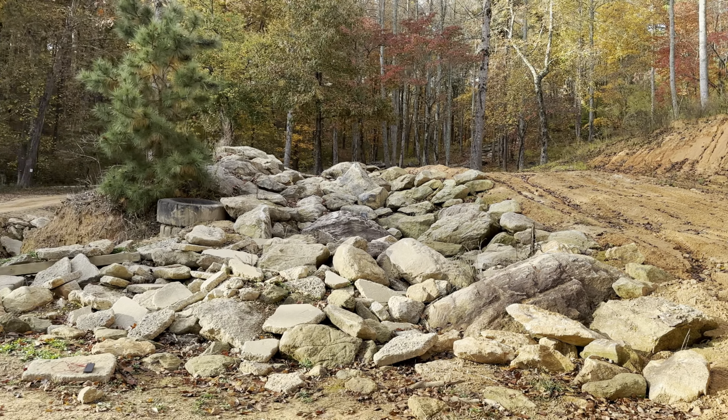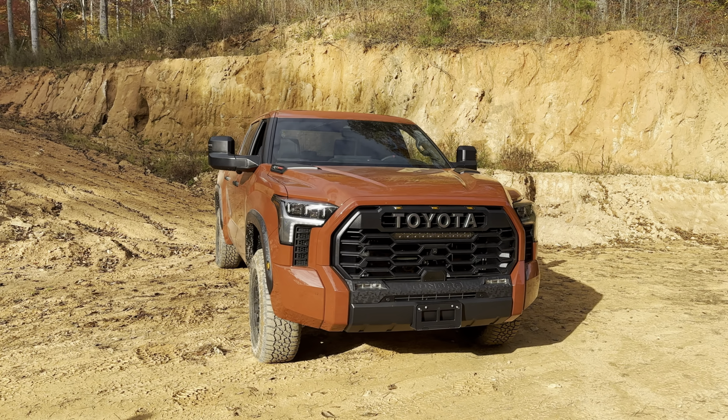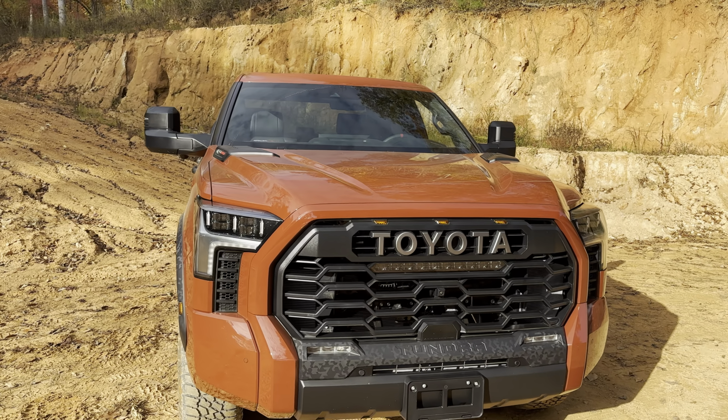I wish I could try it out on this. The features we're gonna talk about today, we're gonna utilize this backup camera, forward camera. It's a multi-terrain monitor. We're also gonna show off the locking rear differential system, and multi-terrain select, downhill assist control, and crawl control.